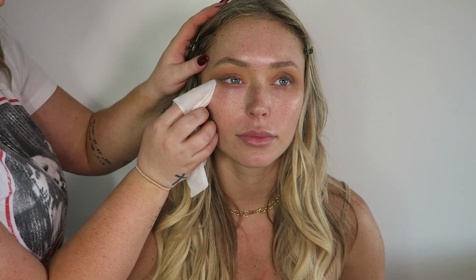And then I just take a makeup wipe, and my favorite are the Honest Beauty, and I just clean up all of the fallout. And then this is how I make the eye lifted and catty. I just take the makeup wipe and literally just pull up on the edge and this is just gonna cut it really nice. You don't use tape?